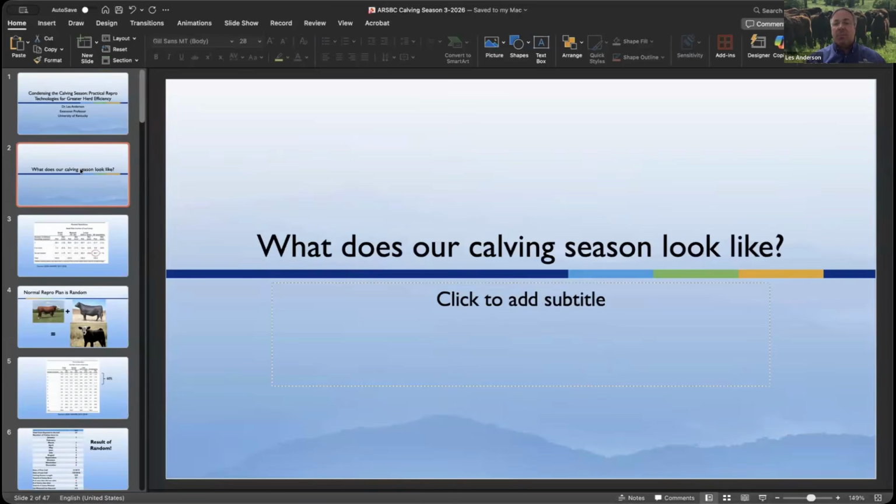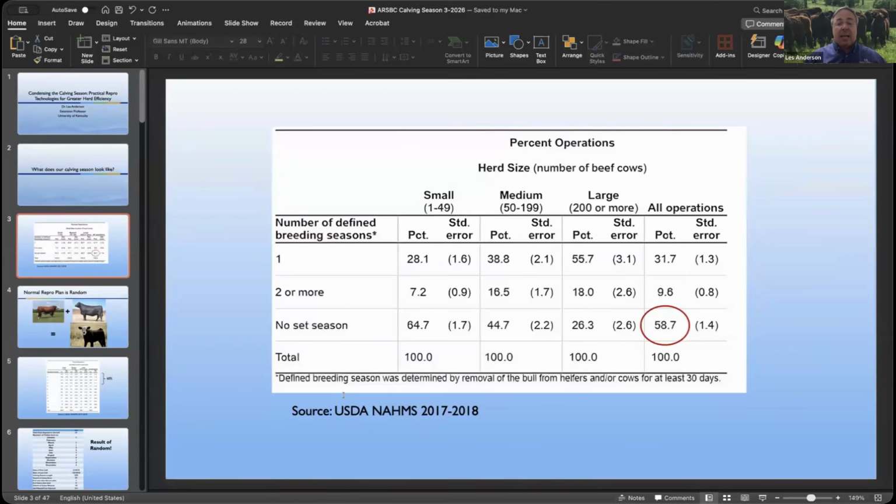And before we really jump into the methods, the tools that we use to control the calving season, we probably ought to look at what in the world our current calving season looks like. If you look at the USDA NAHMS survey data from 2017, you'll see that about 60% of the beef cattle producers in the United States have no set calving season.